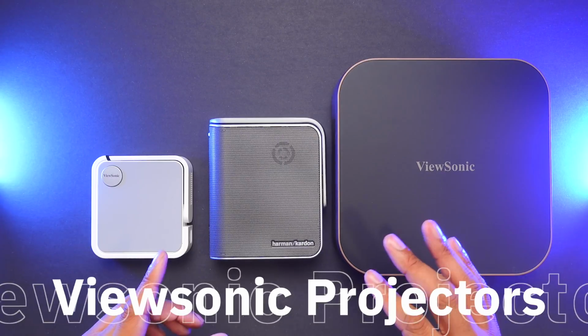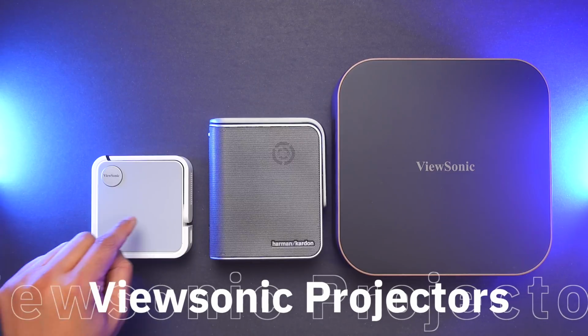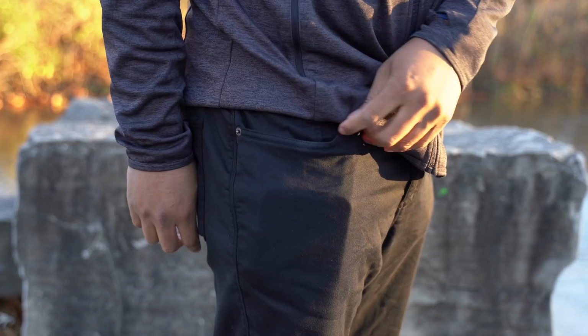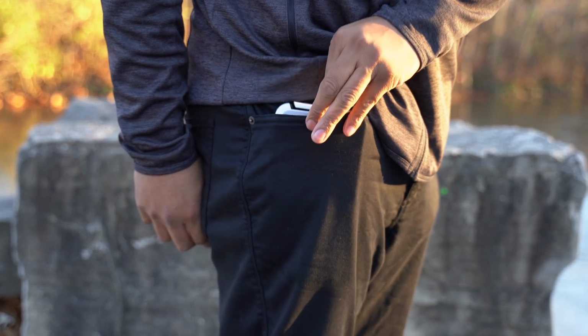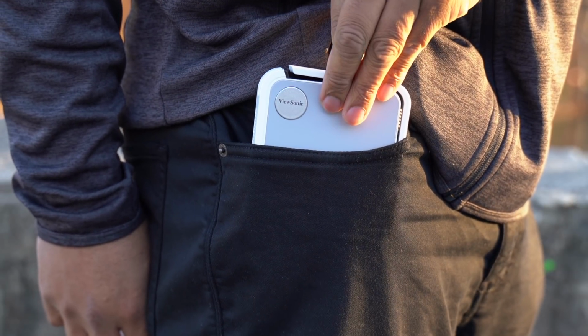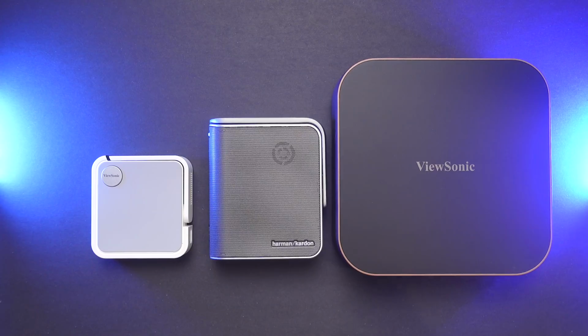Okay, so next up, I do have some portable projectors. So I have the ViewSonic M1 Mini Plus, I have the M1 Plus, and also the M2. Now the M1 Mini Plus is cool because it fits in my pocket, so it's pretty cool just to be able to pull that out and start showing some video on it. But all three of these can show video up to 1080p. They have really good brightness and also built-in speakers.